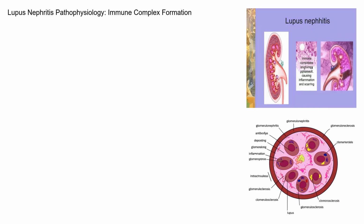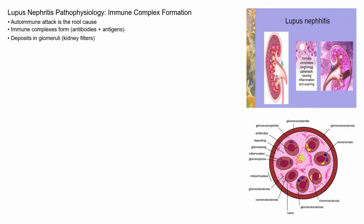The pathophysiology of lupus nephritis is complex. The autoimmune attack leads to the formation of immune complexes, clusters of antibodies and antigens that deposit in the glomeruli, the filtering units of the kidneys. These deposits trigger inflammation and damage, disrupting the kidney's ability to effectively filter waste and excess fluid from the blood. Over time, this chronic inflammation can lead to scarring known as glomerulosclerosis and ultimately kidney failure.